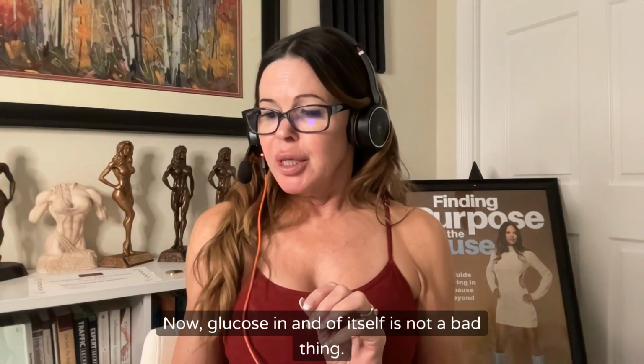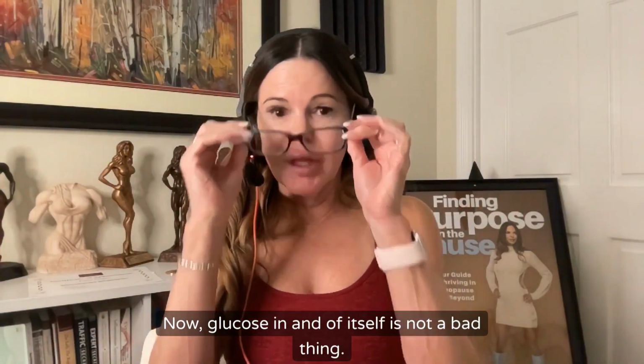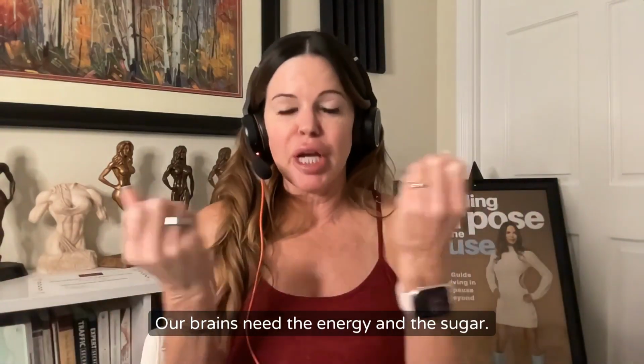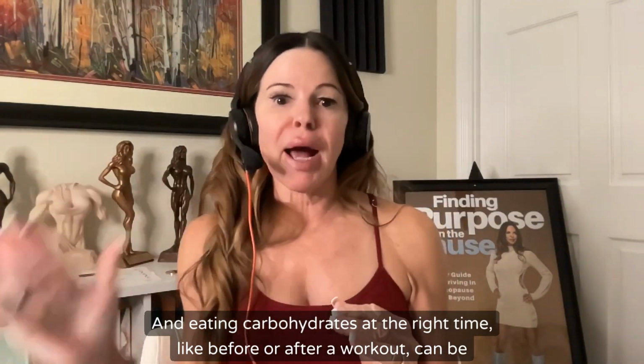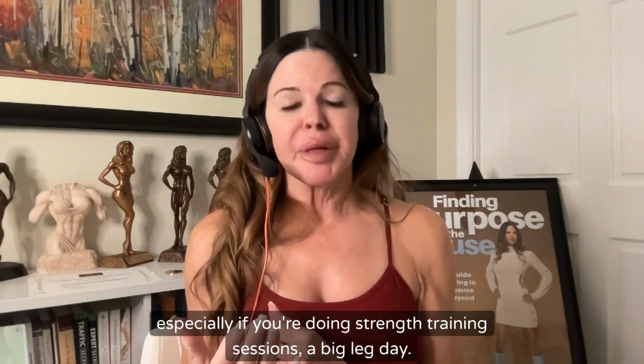Now, glucose in and of itself is not a bad thing. Our brains need glucose. Our brains need the energy and the sugar. And eating carbohydrates at the right time, like before or after a workout, can be beneficial, especially if you're doing strength training sessions, a big leg day. You get a lot of energy from your carbs.